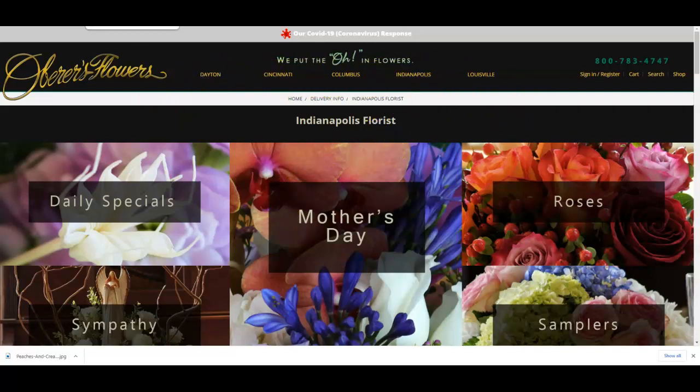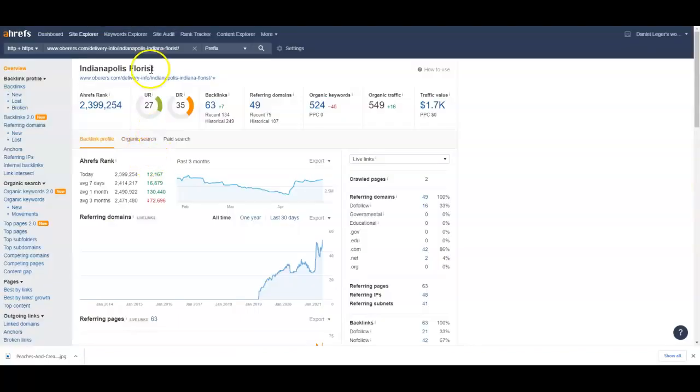So let's go ahead and take a look at your backlink record. This is your backlink record right here. The Indianapolis portion only has 63 backlinks coming from 49 domains. You've got 524 organic keywords that you're being found on Google for, and you're getting 549 organic traffic to the Indianapolis portion every month.